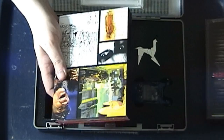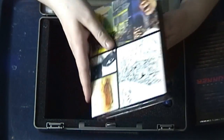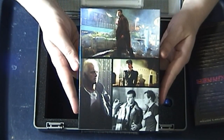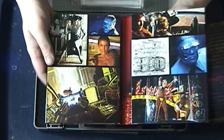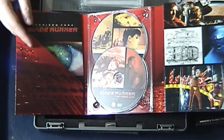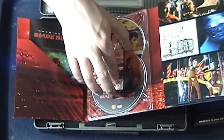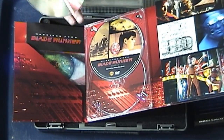It's just a standard slip case, and then you got some more pictures on there. Combination of photos and concept art. It's quite nice. And then you have your standard gatefold digipack. So we take a look here first. We have disc 1, which is the Final Cut, which is the all-time definitive director's cut.